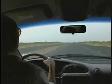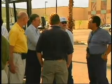George Way is an engineer with the Arizona Department of Transportation. When we first started to use asphalt rubber, it was primarily to address reflective cracking, and that's a form of distress on our pavements.